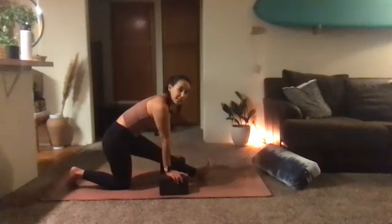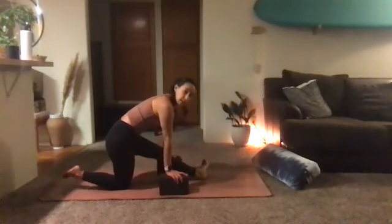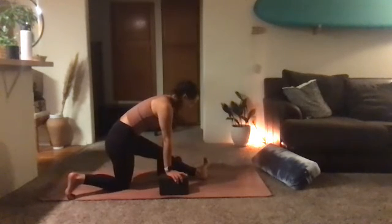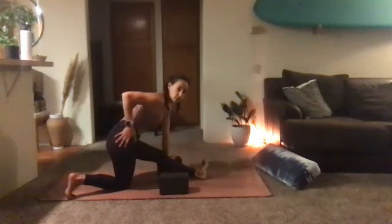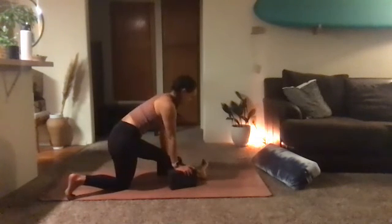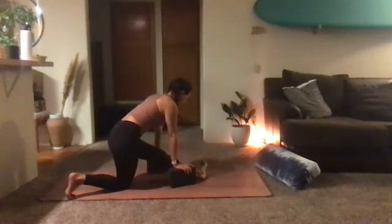Okay, point your left toes over to the left side of your space. You can kickstand your right foot off your mat, if that feels okay on your knees. Let your left hip dip down so you get this stretch in your outer right hip perhaps. You can keep yourself upright, but start to walk your blocks, your hands and chest over to the left.